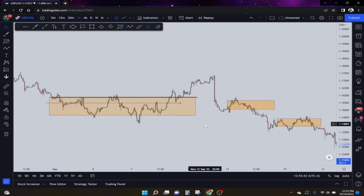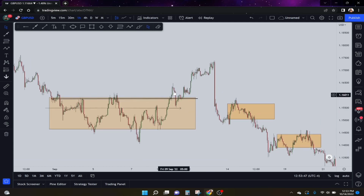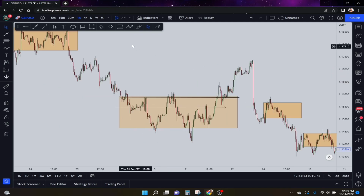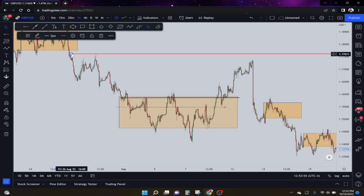The best way to identify that is learning what market structure is doing, identifying your breaks of structure, identifying where your last highs were, your last lows were, and then understanding where was my last major level before price decided to come back down.